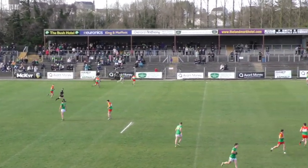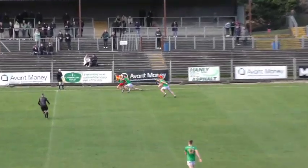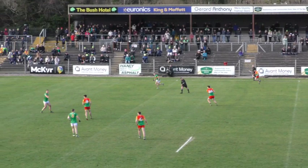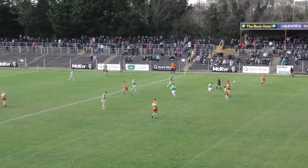1-7-6 now, the scoreboard reads. Kick out been taken by Leitrim, and they're away again attacking along the far side of the field, but they've lost possession. Carlow have it back here. Pull the Carlow player down. A lot of referees could have deemed that to be a black card, strictly speaking, by the letter of the law. Yeah, by the letter of the law indeed.